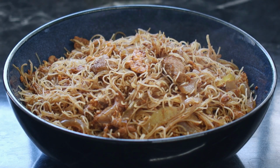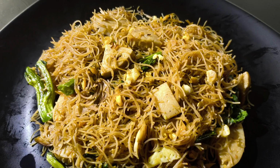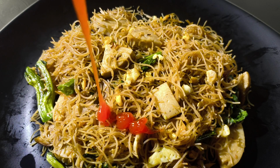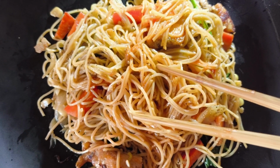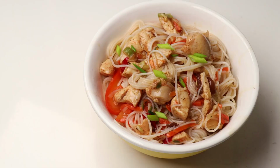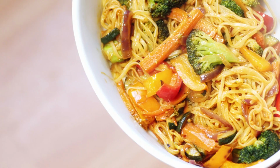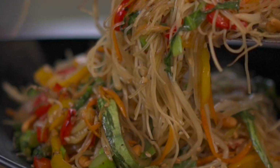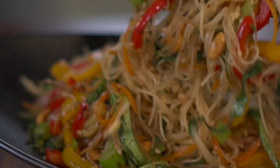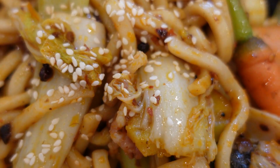Combine everything. Return eggs and protein to the wok. Add drained noodles, curry powder, soy sauce, and a pinch of sugar. Toss vigorously for 2-3 minutes until evenly coated. If it sticks, drizzle a tablespoon of broth or water. Finish with freshness. Toss in bean sprouts and sliced scallions. Cook just until wilted, about 30 seconds. Serve immediately. That's it for part 1.